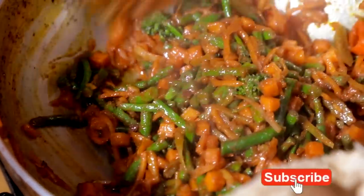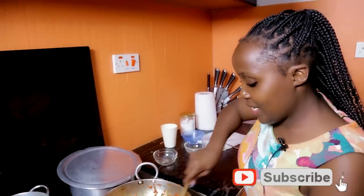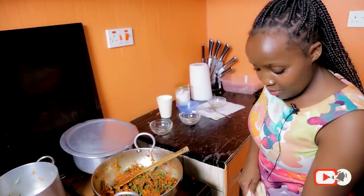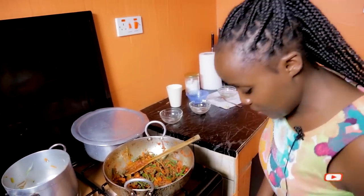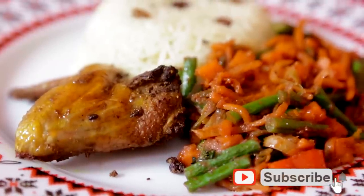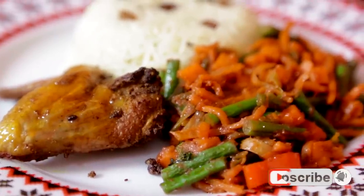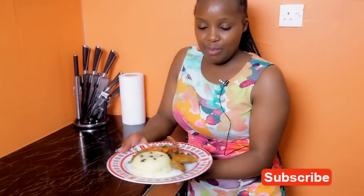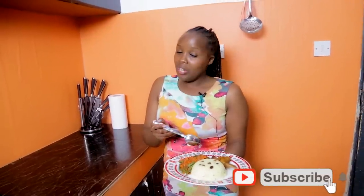Oh my god. Alright guys, our food is ready. Our food is ready. Now it's time to serve. Okay, I've switched off the gas. Our rice is ready. So we serve the food. So guys, our food is ready. Our vegetables. Todo again, Ebukwaja, it is 1 a.m.